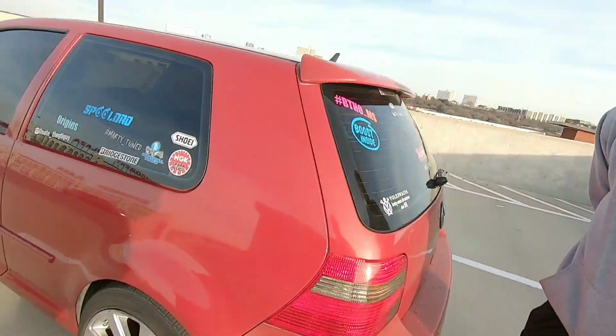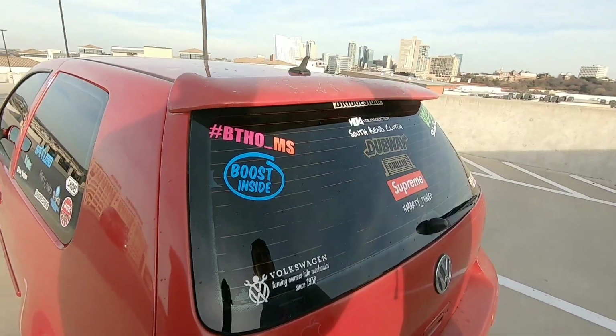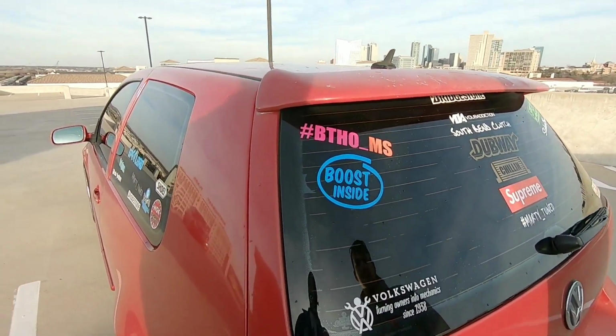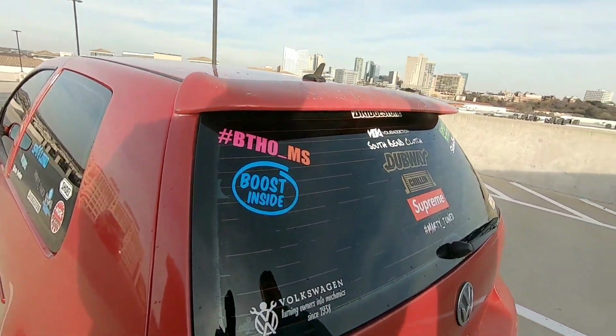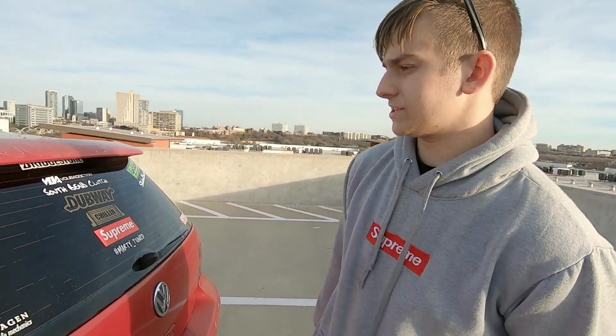This one in particular has some meaning to the guys up at Spoldro. Our owner and founder's aunt has multiple scoliosis. And so this is a campaign that we started because we can't always be able to do marathons and stuff like that. So as car guys, we decided, let's make a hashtag, let's make a sticker.